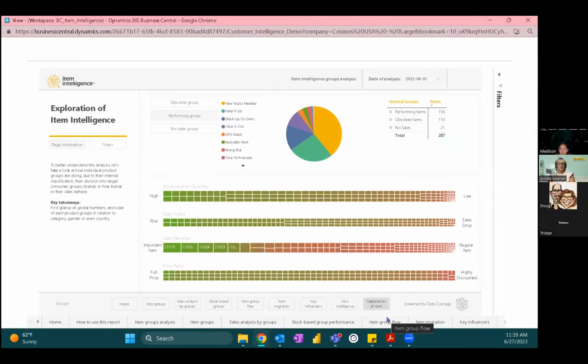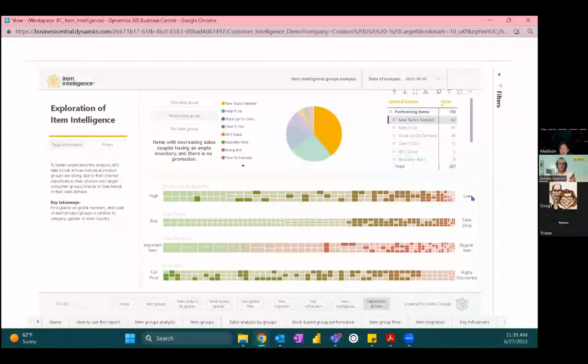On our last dashboard, we have our performing items broken into a pie chart, as well as we can click on and drill into specific groups as well. So if we go into new tactics needed, we can kind of see where they fall on all these ranges. So for stock level by quantity, sales trend, sales revenue, and price ratio from high to low, and on basically a scale. So we can kind of look at what outliers we need to be paying attention to. And if we hover over these little squares, it'll tell us exactly what item number and what description it is. So it's not just a visual tool, it's also an analytical tool where we can see specific item information just right here.